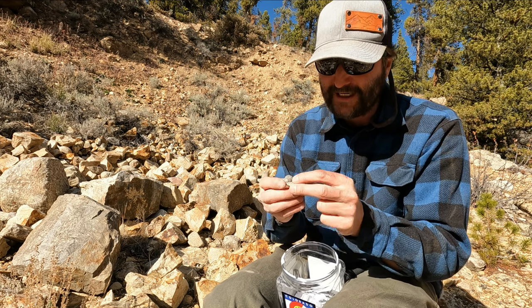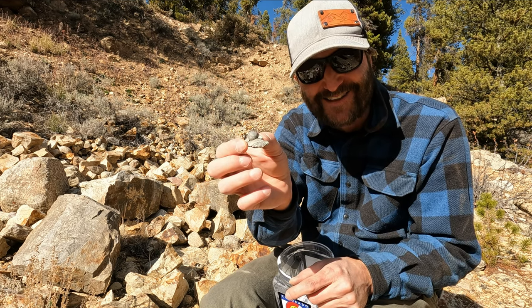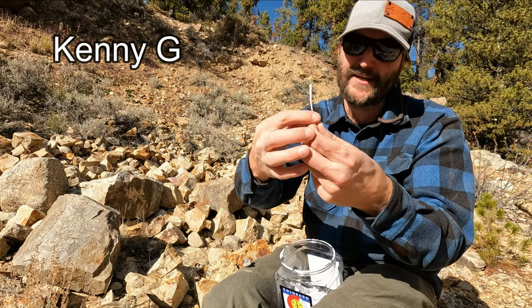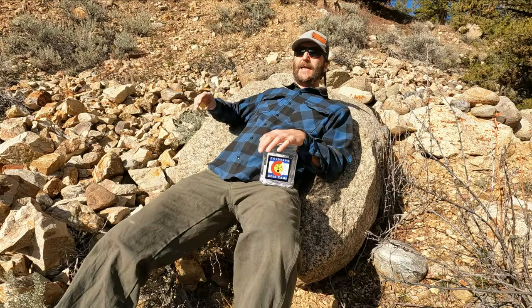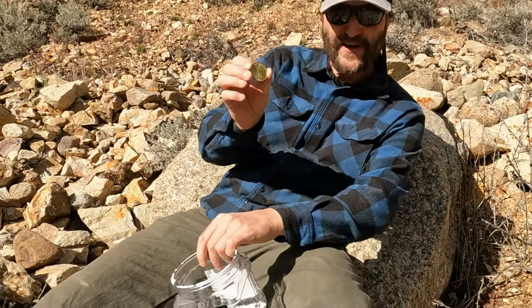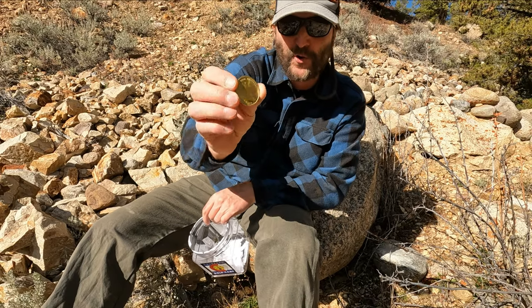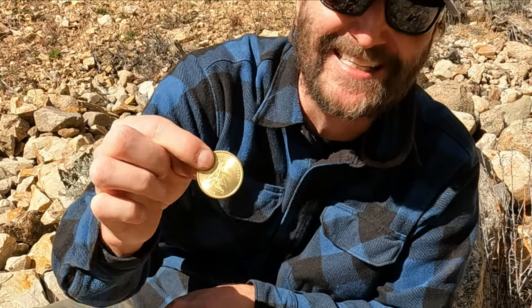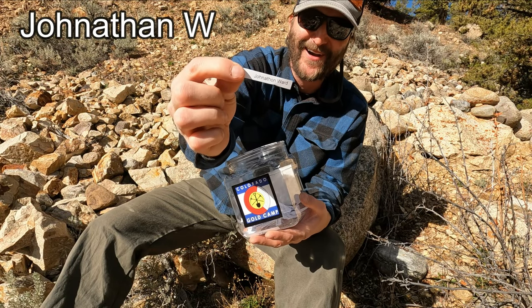Here we got a really nice little mudstone fossil. It's kind of neat. Let's see who gets it. Boom, Kenny G. Got nature's recliner over here. This one's kind of cool. First gold discovery in Colorado, commemorative coin, 1859. And this is the water wheel in Idaho Springs. Bam, Jonathan Ward, all right.